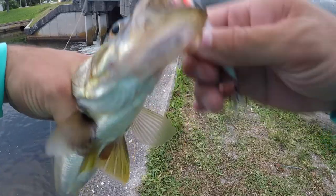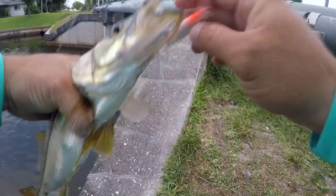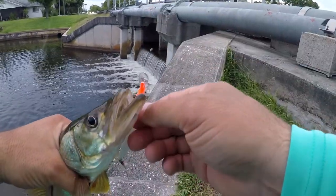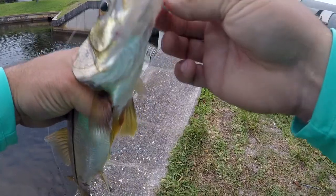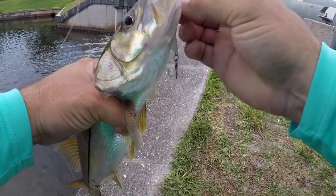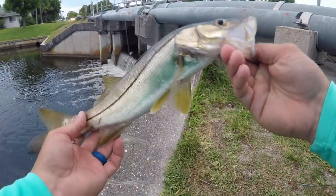Definitely not a monster, not the ones I've been seeing, but my theory was right. He was sitting right at that waterfall right there, just waiting. Hit it real good. There you go, nice little brackish snook.